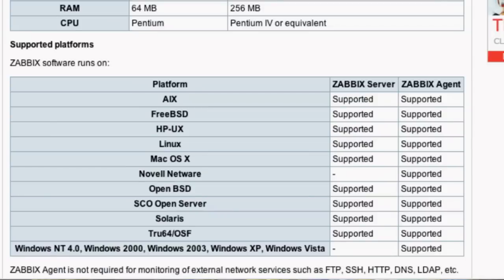It looks like, by the way, Alan, the only server platform that Zabbix doesn't support for the server is NetWare. But they even have an agent for NetWare. They literally support everything from OpenSCO server to HPUX to AIX. I mean, that looks like it covers just about everything.